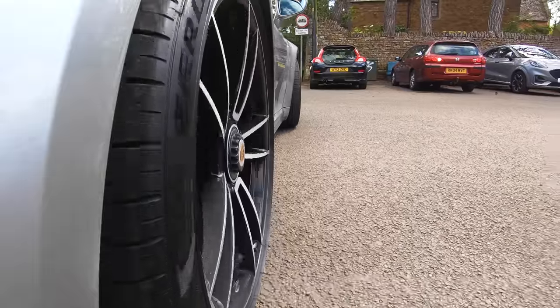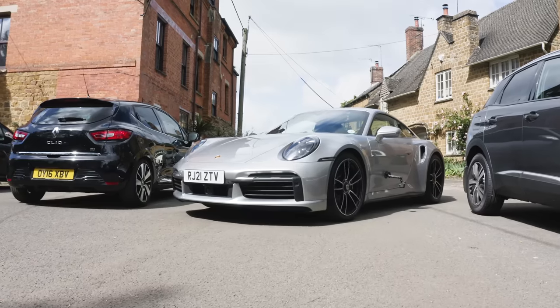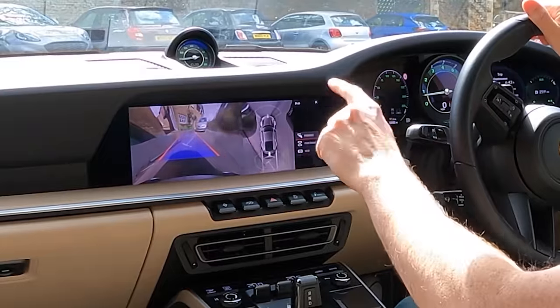I've got to squeeze it between here and another car that doesn't seem to want to move. Still, I'm using that to look around to make sure I don't clip his wheel. Oh, he's realised. Good on him. And then the other side of that other car. See, this surround view camera is worth it.